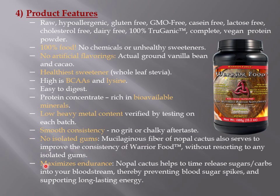And this nopal cactus really serves to maximize the endurance of people consuming it, because nopal helps to time release sugars and carbs into your bloodstream, and that prevents the blood sugar spikes, which will produce that crash and burn in energy levels in endurance athletes. So Warrior Food really, with this nopal cactus, supports long-lasting energy and endurance in athletes.